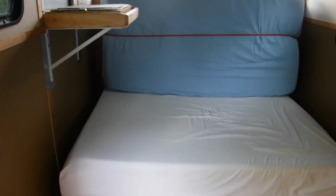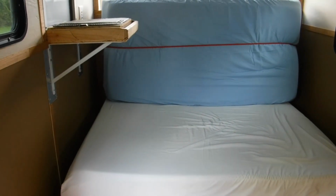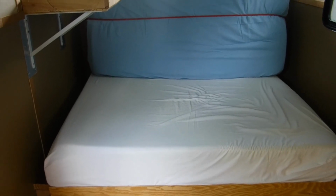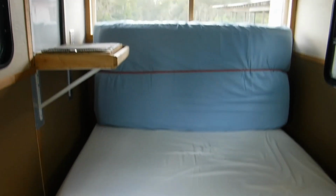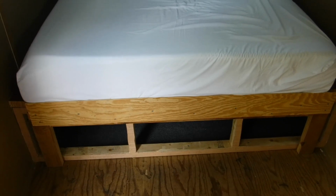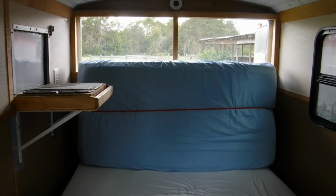I designed my bed so that, I really wanted a queen-sized bed. I'm tired of going camping and being uncomfortable, so I went with a queen size bed. It's a foam mattress with a foam topper, and I cut it. The white part is 50 inches, and the blue part is 30 inches. So you can slide this thing out. This part slides all the way out, and you can lay that 30-inch piece down and have a full queen size bed.